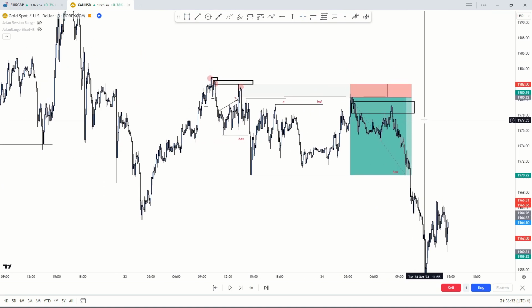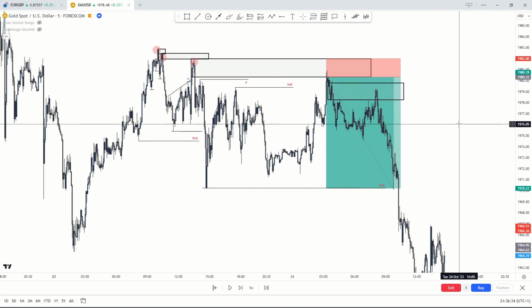So guys, this is mixing supply and demand, order blocks, and liquidity trading and order flow. You get a very powerful confirmation. You get a very powerful entry model. So I hope you guys will benefit from this in your scalping and your intraday trading.